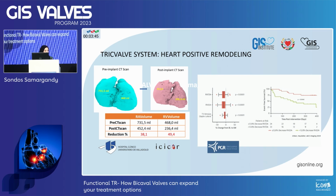You should not have a suprasystemic or very high PA pressure, because your RA is a reservoir. So the volume has to go somewhere. If you have very high precapillary systolic pulmonary hypertension, that will mess up your hemodynamics and your physiology. Second of all, you're going to increase your pulmonary circulation flow.